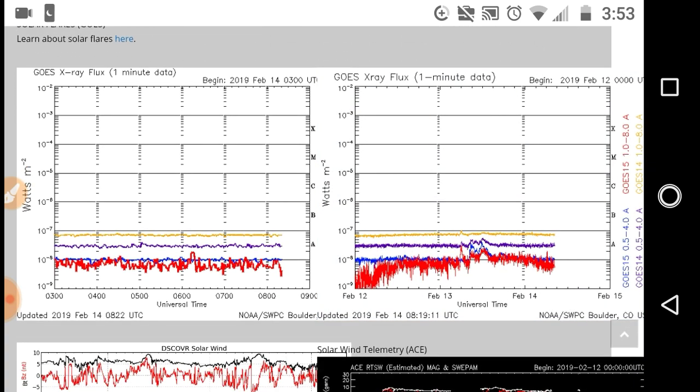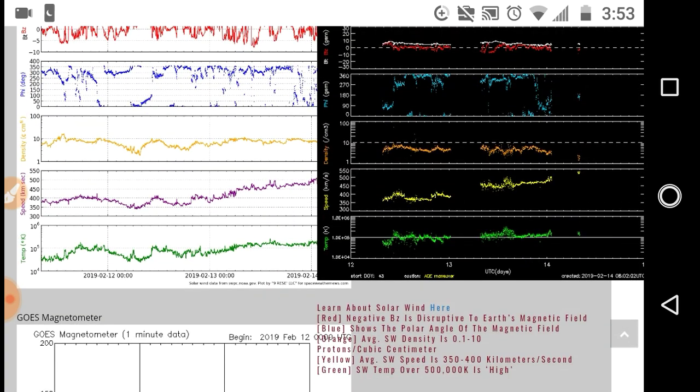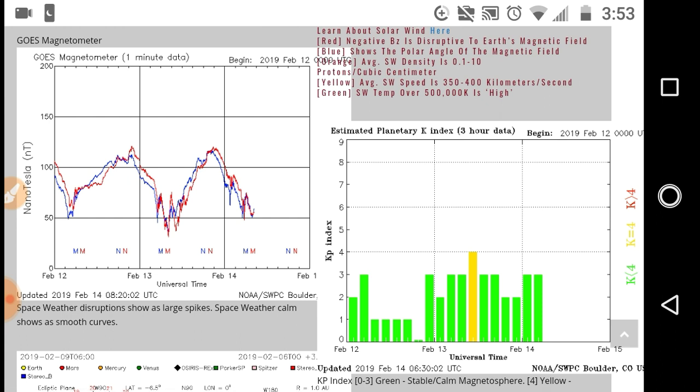We don't see any X-ray flares like we did yesterday. We saw a tiny B-class flare. And we see some steepness in the magnetometer again there. We'll be looking at the GONG 2 momentarily to check out the magnetic environment. KP index is up to 3.